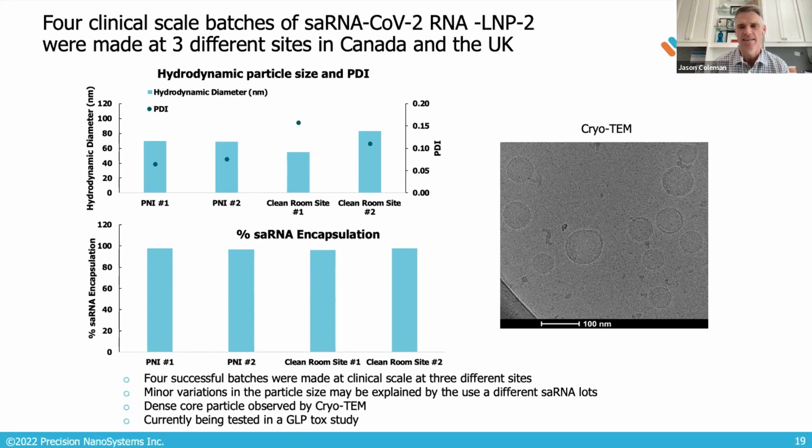Looking at the cryo-TEM, you see what you would expect to see with an LNP, which is a very dense core. Ultimately, this formulation has been made under full GMP manufacturing conditions, and is currently being tested in a GLP tox study.